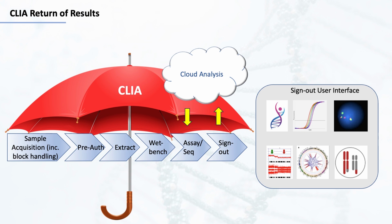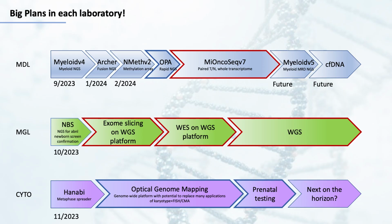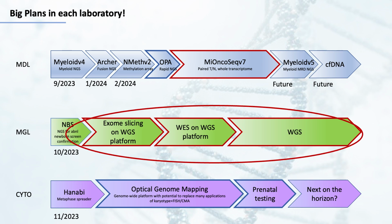And then we have an entire informatic ecosystem that we are building that allows CLIA return of results, including cloud analysis. And so we are building an ecosystem, including a data lake with a lot of different types of data being stored: copy number, signatures, cytogenetics, mutation signatures, all within this data lake. And then we're going to allow for rapid retrieval of data on individual patients or cohorts. So with that, as the underpinnings of what we're building in the oncology lab, let's move now to what we're doing with the NovaSeq in the germline laboratory.